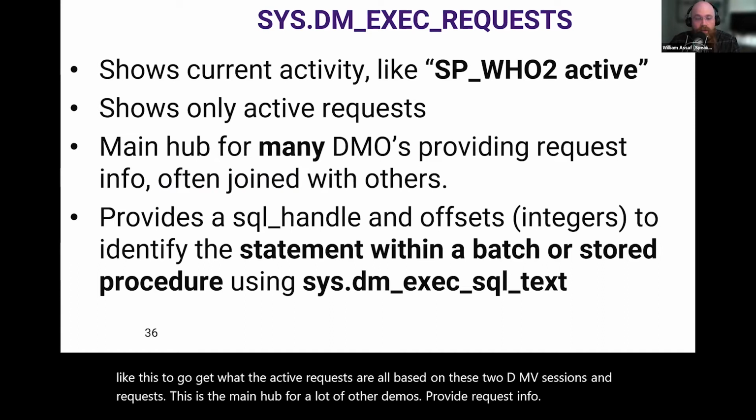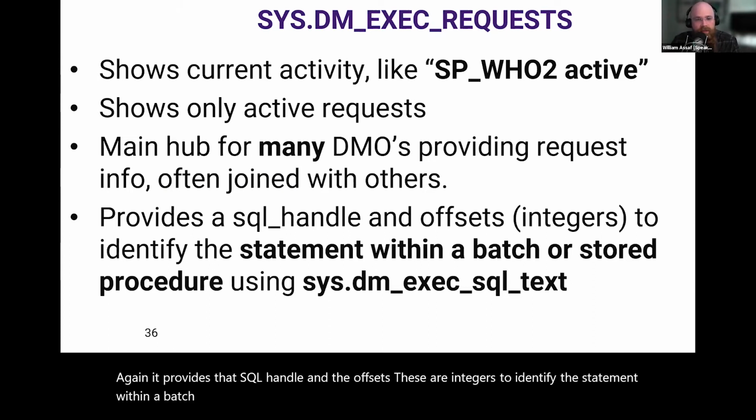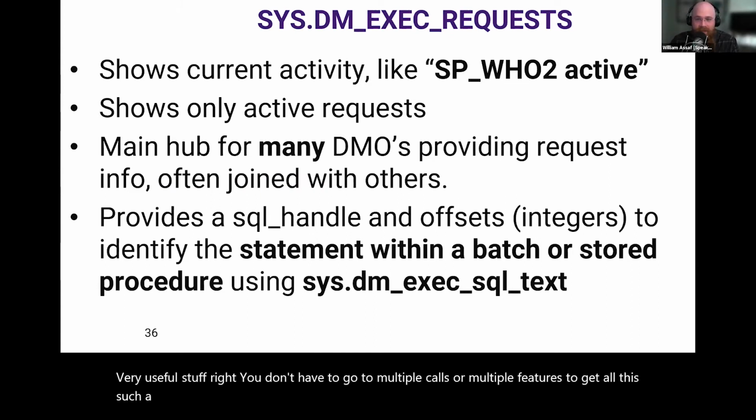Again, it provides that SQL handle and the offsets, these are integers, to identify the statement within a batch or stored procedure, and then use the sys.dm_exec_sql_text to pull the actual text of that statement out and present it to you. Very useful stuff, right? You don't have to go to multiple calls or multiple features to get all this. A good sessions and requests query, and I'm not selling my own, but a good sessions and requests query will show you all the information that we've just talked about.